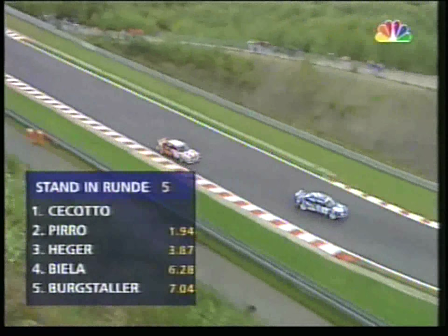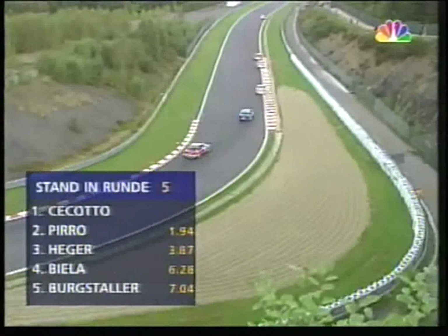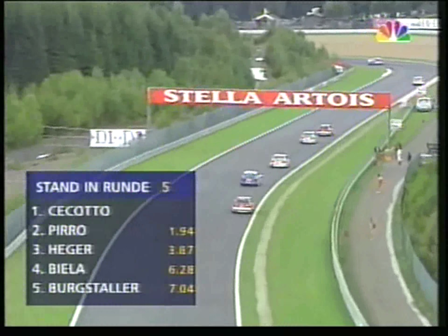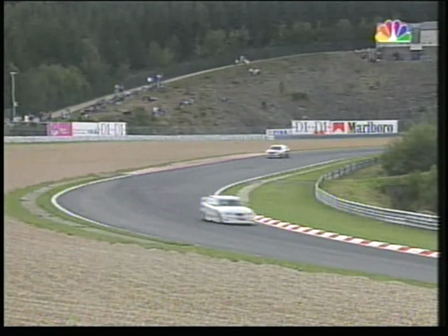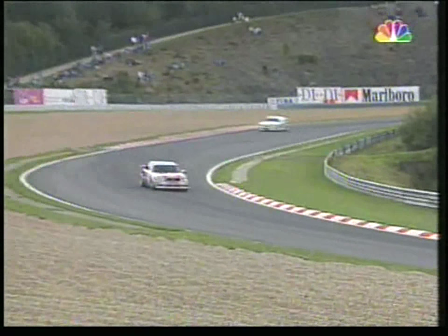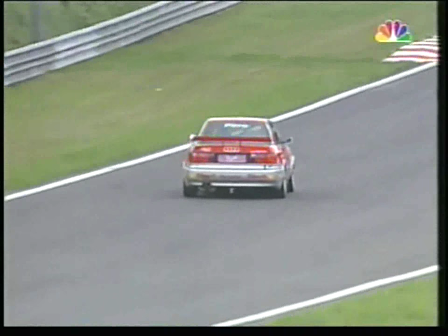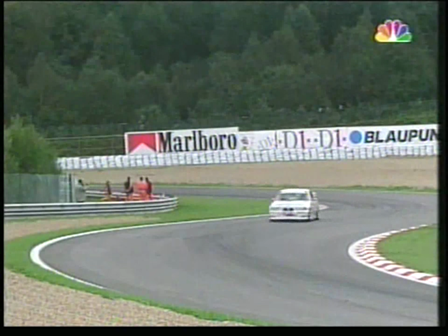So Johnny Cecotto still leads. Cecotto, the winner at Zolder and Salzburg, and third at Zandvoort and the Oostenrijkring. Biela, of course, having won at Aarhus, Wunstorp and Zandvoort, and Alfred Hager having won it in Austria at the Oostenrijkring.